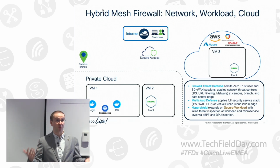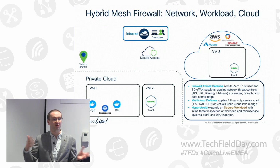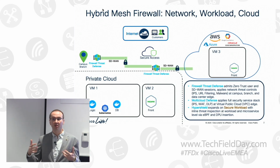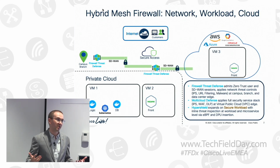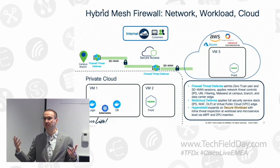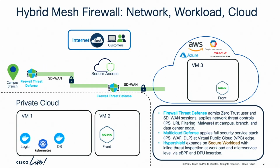So if we take the network firewall, which again, we used to use for all kinds of purposes in protecting all kinds of things, it still belongs at the edge of your data center because you typically have a network and you do want to put features like IPS and maybe some malware protection, WAF, API gateway, whatnot. You also use that with something like SD-WAN to interconnect things like branches and campuses to your data center, which again is very convenient.